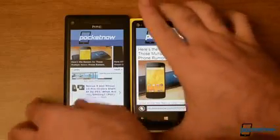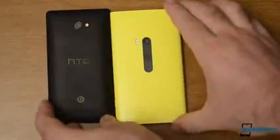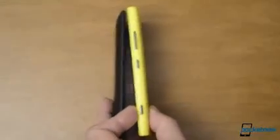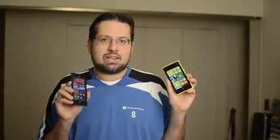Okay, lastly, I showed you the specs, but we'll take a good look around these devices. There's the back. That's how those look. You can see the thickness difference. So that's a quick look at the Nokia Lumia 920 and the Windows Phone 8X from HTC.